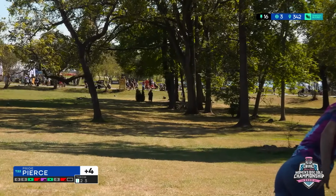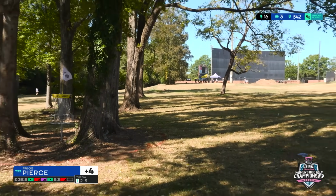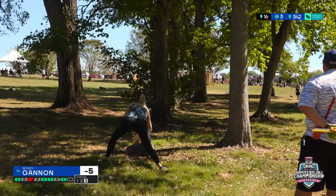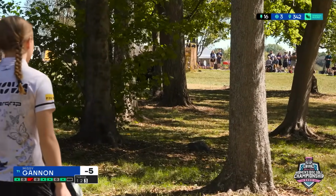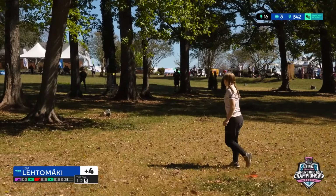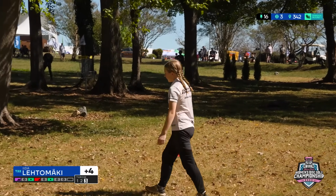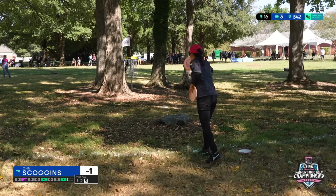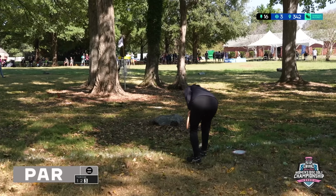Beautiful hyzer flip from Paige. Wow, gorgeous shot. She's actually going to be close to where the MPO basket is. That's an amazing shot. Missy fully obstructed from the basket. She's just got a layup from the hazard area. Iida with a bit of a look. She'll have a little work left for her bogey. Oh, and able to save par here. And she's done. Very nice.